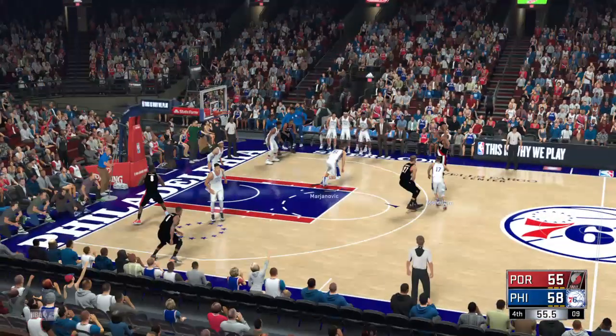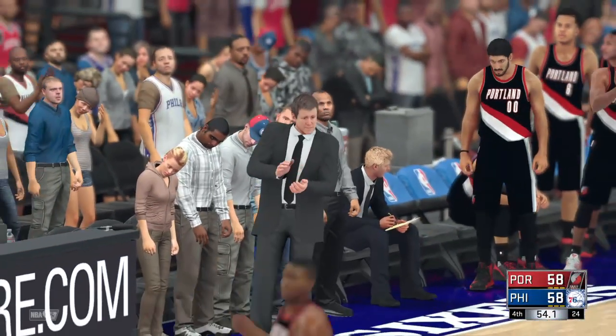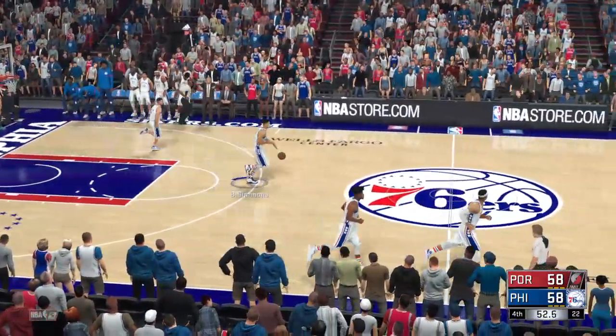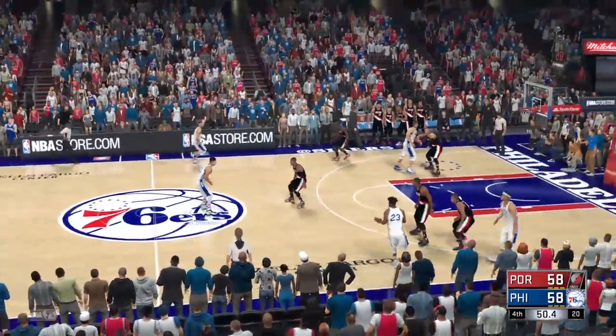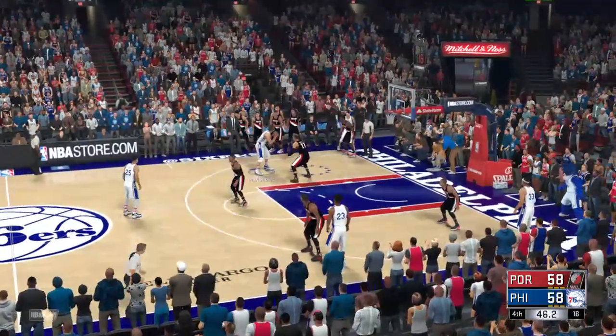Nurkic is screen. A three from McCollum. Good! And oh, that was an enormous three-pointer. Oh, that's the shot of the game. You want to talk about clutch? There's 47 seconds left in the fourth.